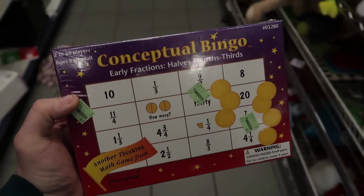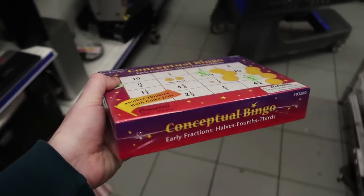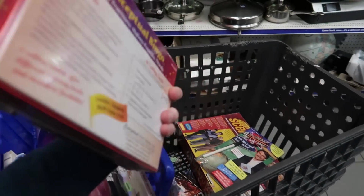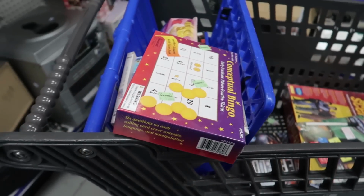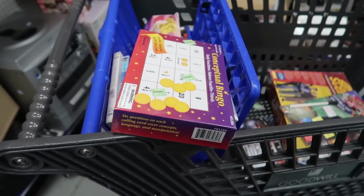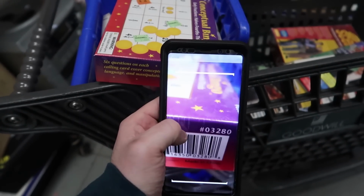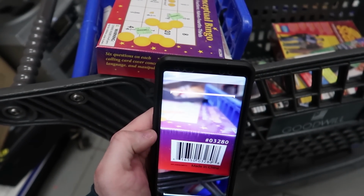All right, we just pulled this conceptual bingo out from the rack, and you can see it's $3. We're going to look it up together. I don't know if there's any money in this, but it's brand new sealed, so I always try to scan everything that's brand new sealed. Priced at only $3, so we have a good chance. Using the Amazon seller app, let's see what happens here.